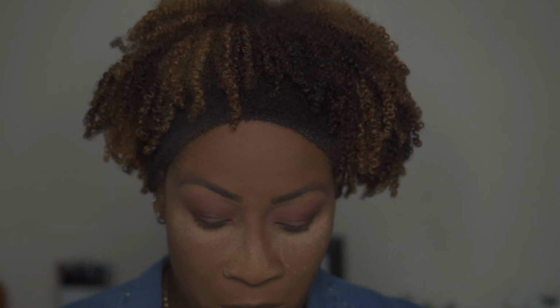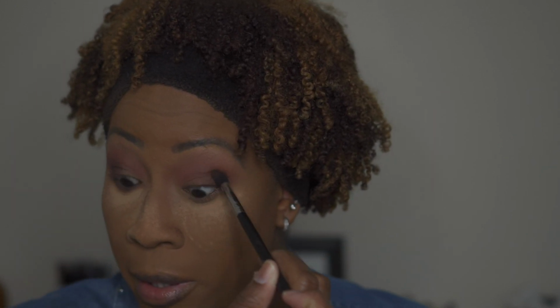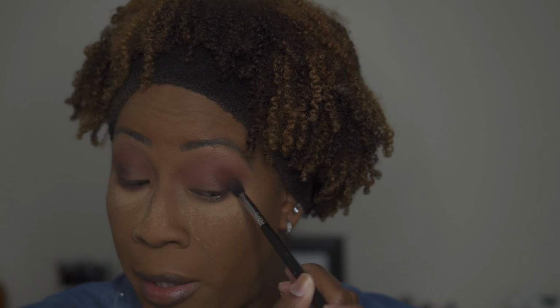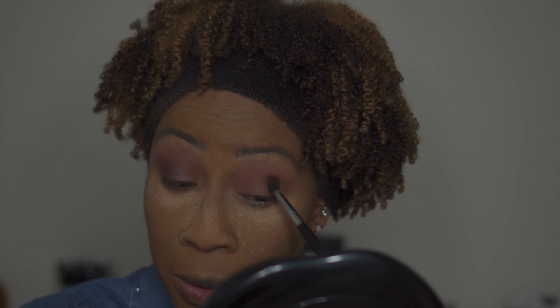So there we have it. See, I got some good dimension going on over there. Got that over there. Gonna go back in with the matte shade and just kind of blend that up. And going, looking good. All right, so gonna finish up that, and then we'll get into the rest of the face.